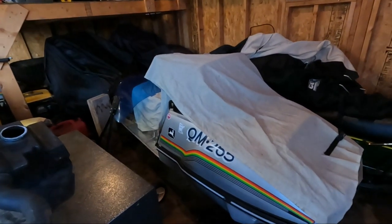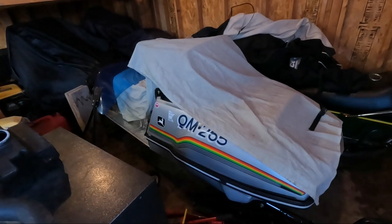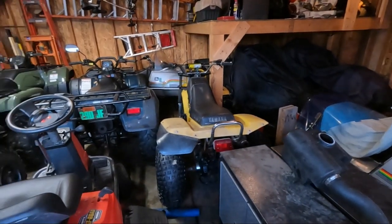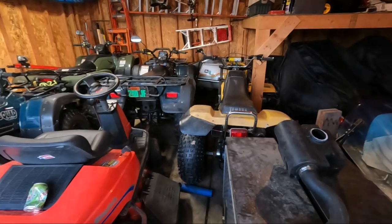These John Deere's, I start those periodically throughout the summer, so I don't really do much as far as summerizing. Then we got the lawnmower and ATVs in here too.